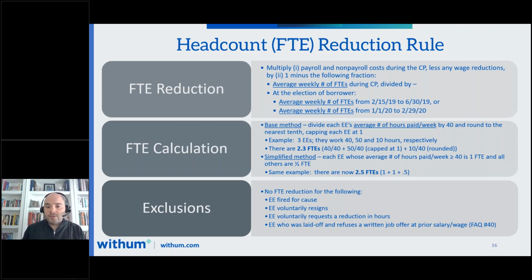So in our scenario, somebody who works 40 hours a week, that's 1. Somebody that worked 50 hours a week, that's 1. If you worked 10 hours a week, you were actually 0.3 because that's 0.25 and they want you to round to the nearest tenth. So under the base method, you're 2.3 FTEs in that scenario. You have an alternate method that you can use called the simplified method. In that case, what they're basically saying is anybody that worked less than 40 hours a week is going to be a 0.5.